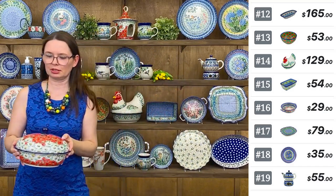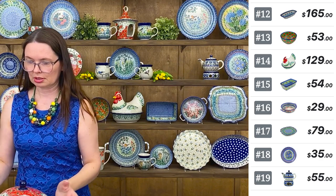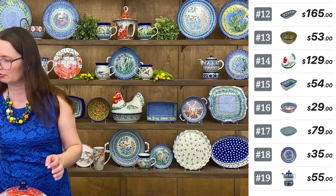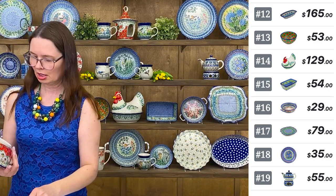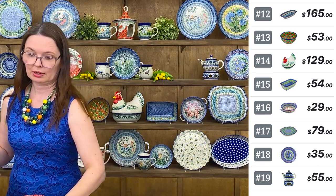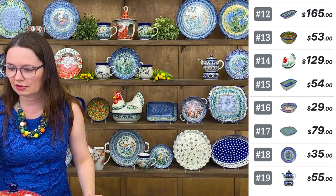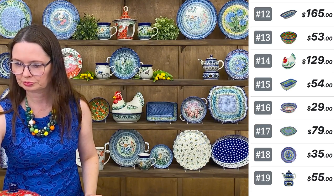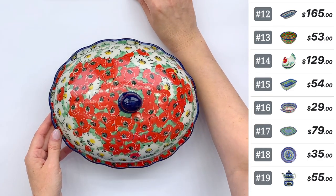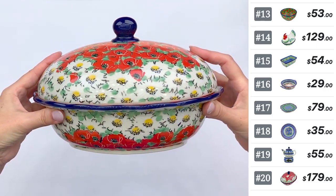the best looking baking dish with cover. And it is a great Unicut pattern. This is U5 pattern, Unicut 5070. Yes, that's Unicut 5070 by Ms. Maria Stajek. $179. Okay. Oval baking dish with cover.